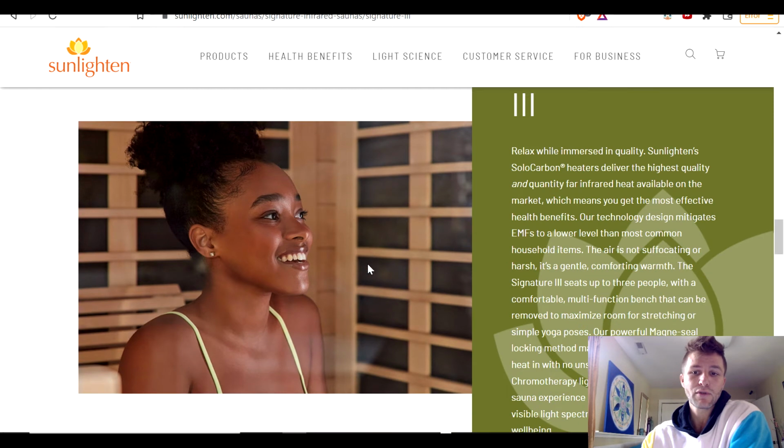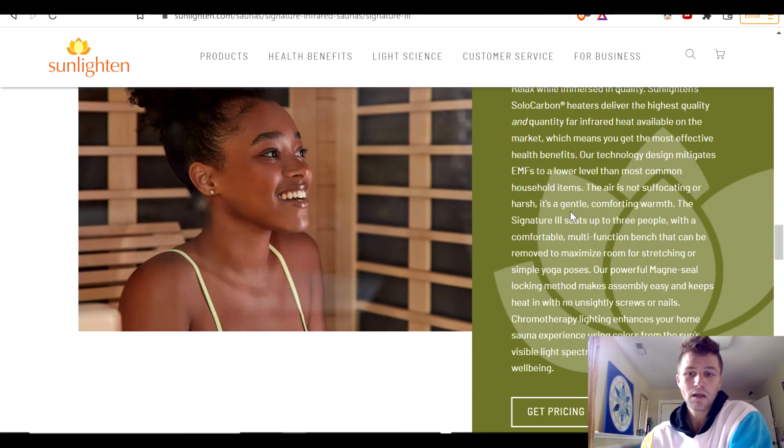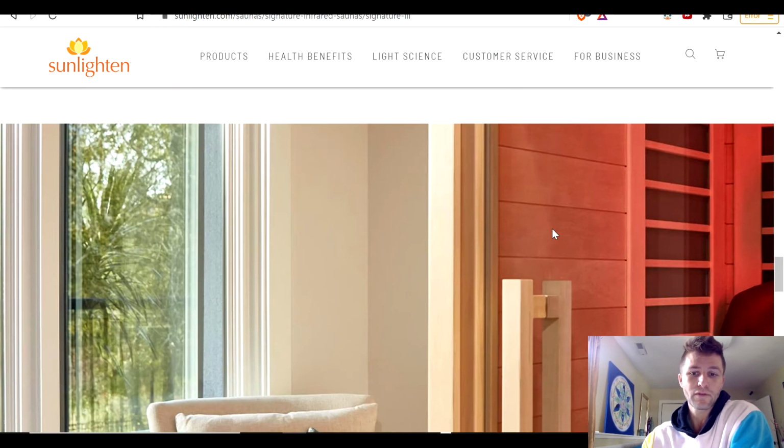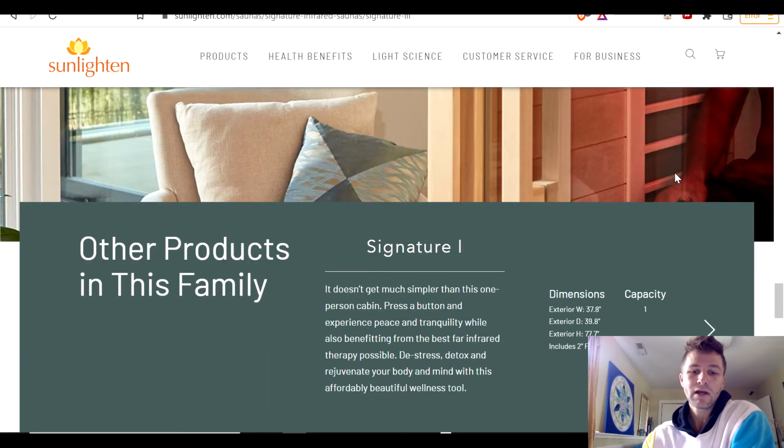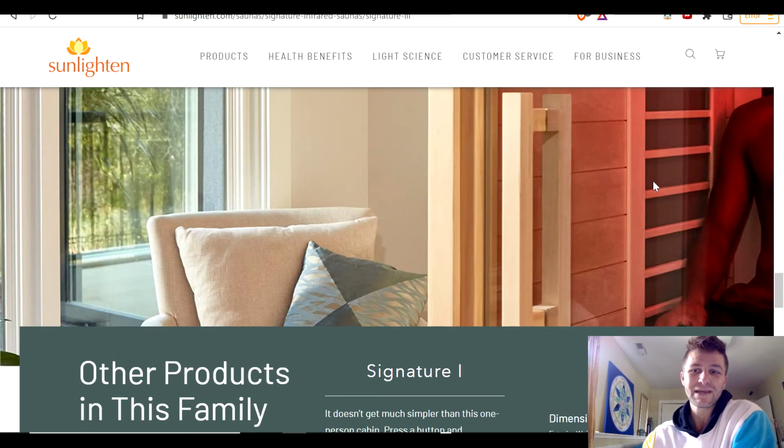Now, one unusual thing about their carbon emitters is their Solo Carbons, which actually have a legitimate patent behind them. This company has more patents in the industry than anybody on all their different aspects. What Solo Carbons means, in terms of that patented trademarked name, is that they use a ceramic mineral mix that they roll and bake onto the emitter itself, as well as a copper type of compound. What that does is increase the emissivity of the infrared to 99%. Okay, that's the highest in the industry.